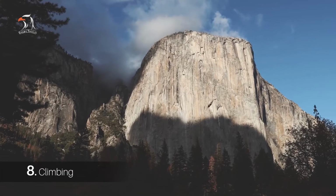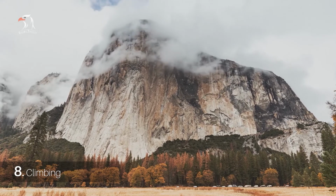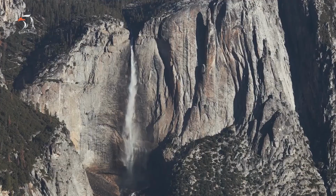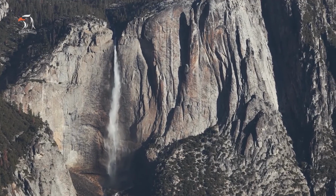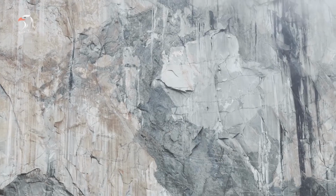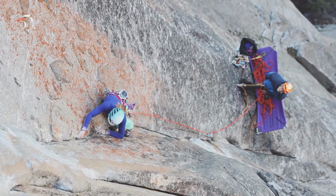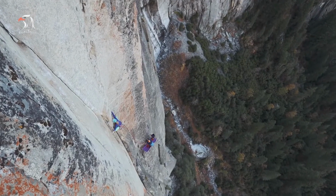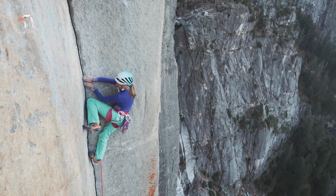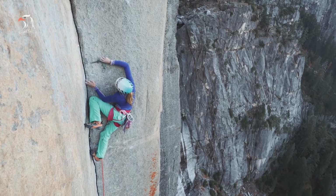Attraction 8. Climbing. Yosemite is the most famous rock climbing destination in the United States, and for many climbers, it is the pinnacle of their climbing careers. Half Dome and El Capitan have been luring climbers for decades. Climbing legends and leaders in the sport, like Royal Robbins, Warren Harding, Jim Bridwell, and Alex Honnold, all made names for themselves on Yosemite's walls.